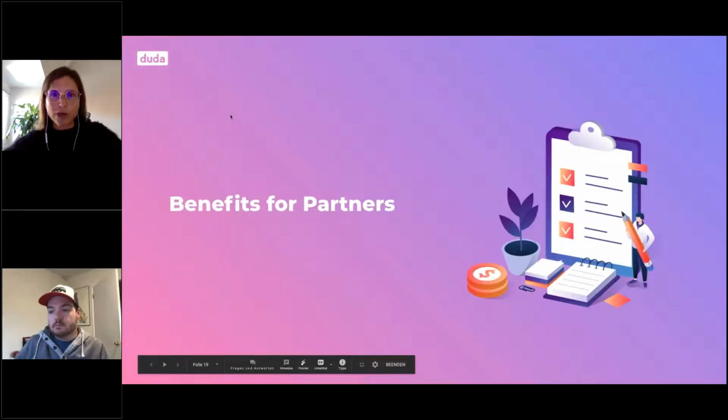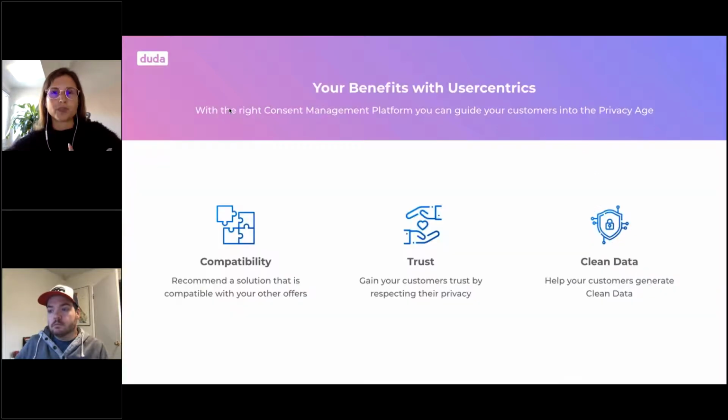So what's in it for you? Why should you as a partner push this and offer this to clients? And the answer is pretty simple. The benefit you have is the compatibility with your core products. Apart from the core products that you're offering in terms of website building, website optimization, marketing analytics and so forth, it is crucial to have a solution that addresses the data protection and privacy point, and that will be very compatible with your core products.